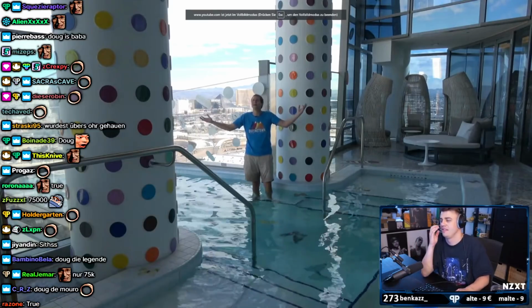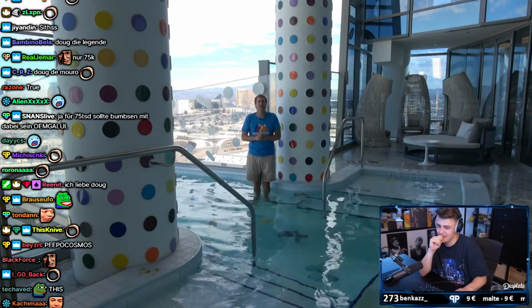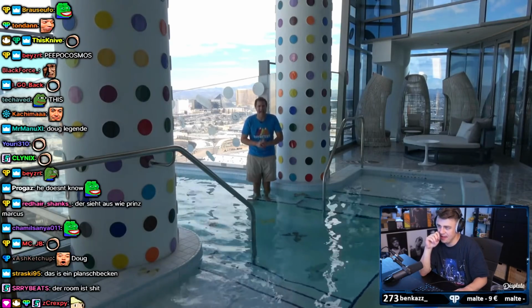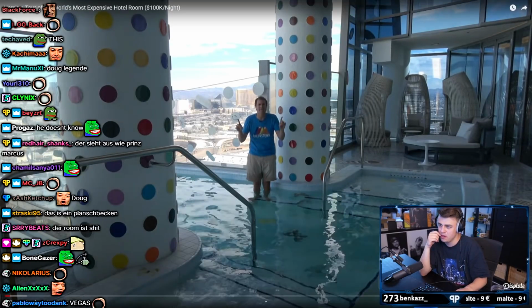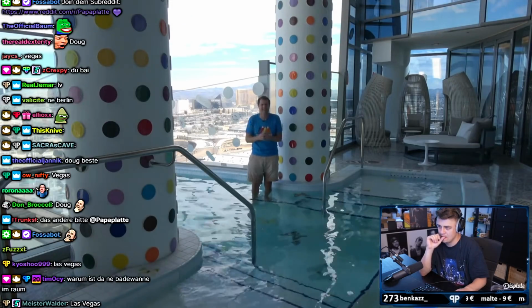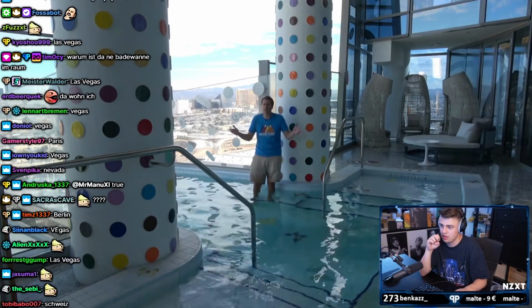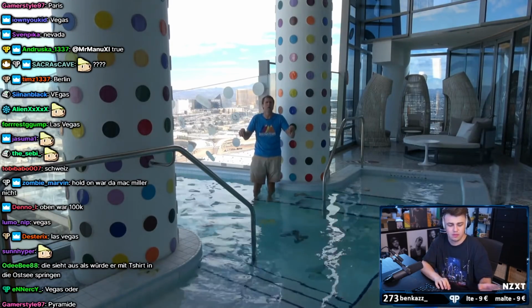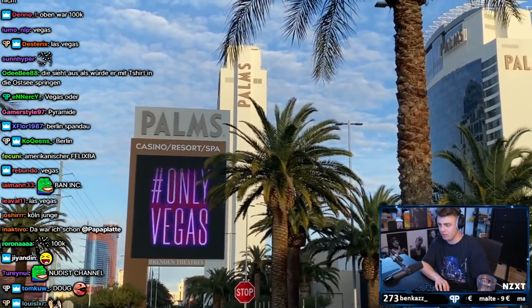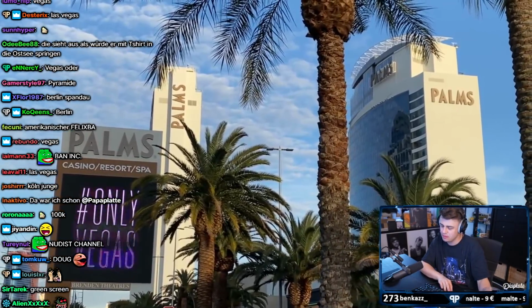This is a hotel room. And not just any hotel room, but rather the most expensive hotel room on the planet. At a cost of $100,000 per night. You could buy a nice house in Phoenix, or you could stay here for a week. It's located here in the Palms Casino Resort in Las Vegas, and today I'm going to take you on a tour of it.